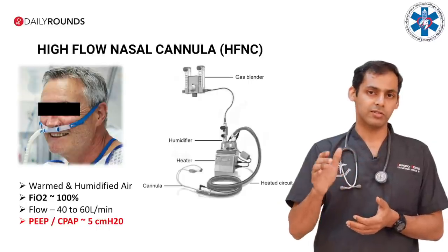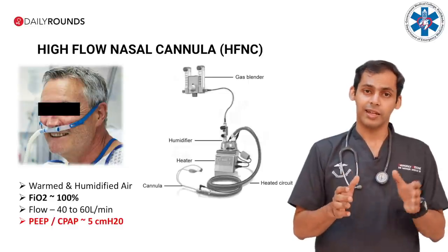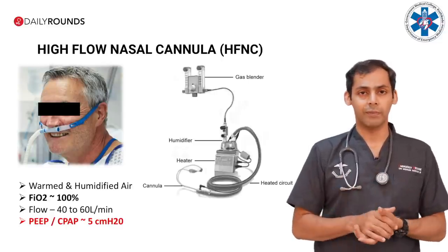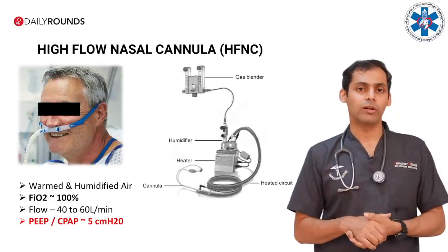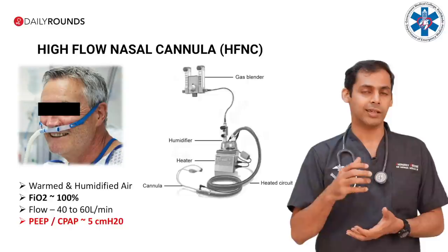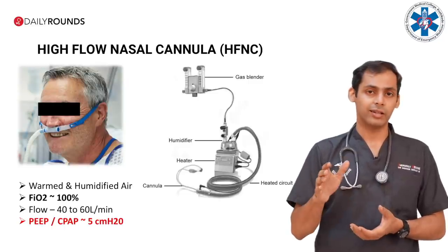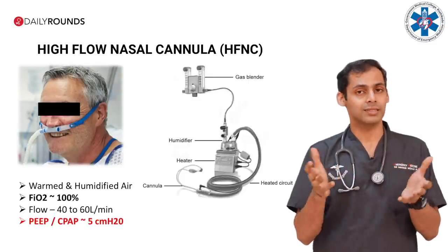High flow nasal oxygen therapy has several advantages over NIV. The interface is a nasal cannula, which is much more tolerated by patients compared with the face mask of NIV. It provides warmed and humidified air, which many NIV machines cannot. It can provide an FiO2 close to 100% because of the high flow of 40 to 60 liters per minute that it can generate. But the disadvantage is that the maximum CPAP or PEEP that it can generate is only about 5 cm water, and that too depends on a lot of other things.